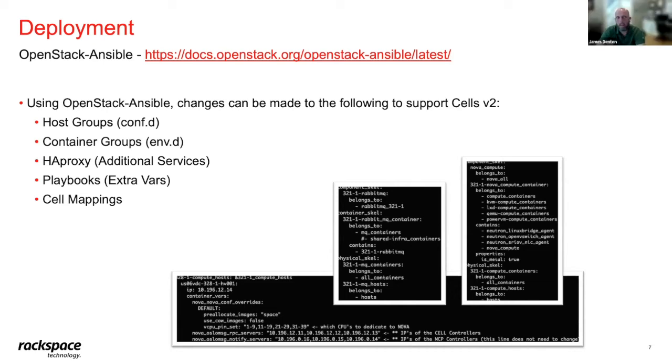Yeah, and I do want to point out that these weren't necessarily changes to the upstream OpenStack Ansible project, right? These are changes to the way in which it's deployed and the extensibility that it provides with the Ansible container group files, host group files, and some of the other extensibilities like extending HA proxy to lay down new VIPs for the cell controllers versus the master control plane. It really speaks to the forethought of the developers of OpenStack Ansible to make it as extendable as it is, but it also highlights the lack of upstream documentation that would have helped us earlier in the process to lay this down correctly the first time.